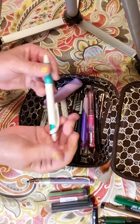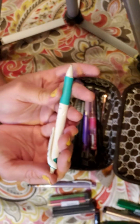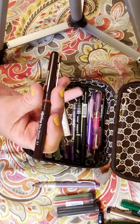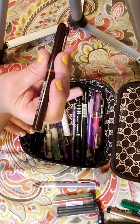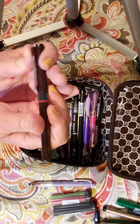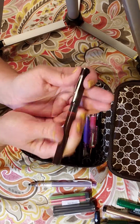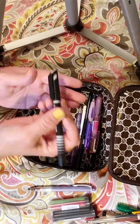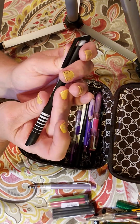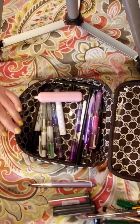And then this one, which is a gorgeous aqua blue, Acroball M by Pilot. Gel pen. And then this one is Rotring Tikky Graphic 0.3 pigmented ink from Jet Pens. I got this. Very nice. This is Stabilo Sensor Fine Liner 0.3 of Jet Pens.